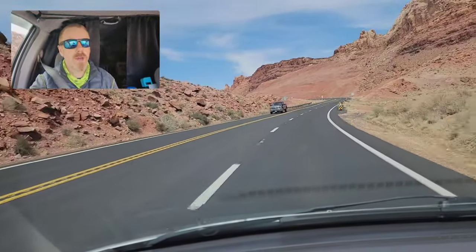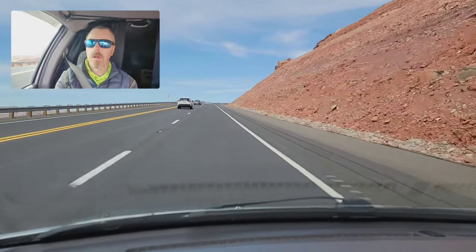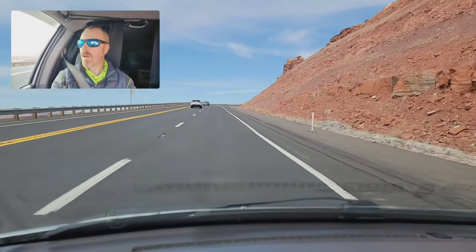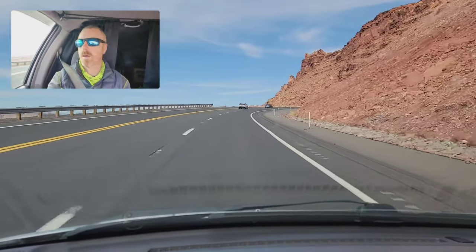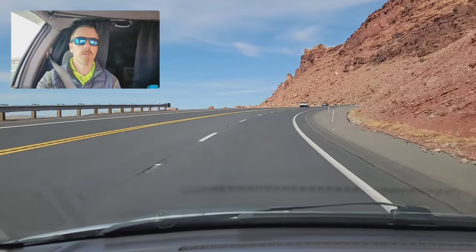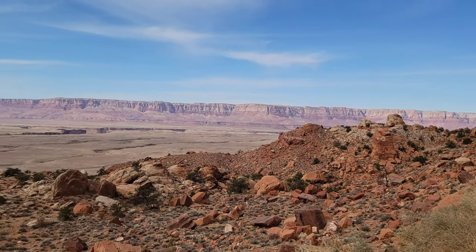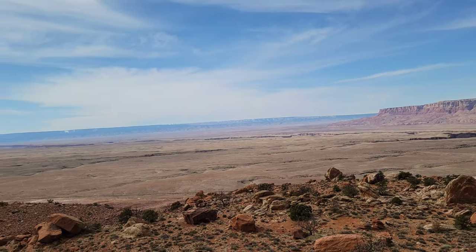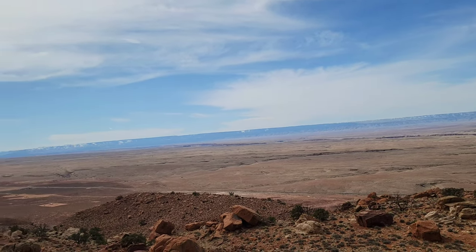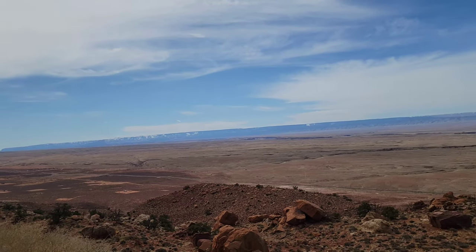I'm about 20 miles from Page. You can see the Vermilion Cliffs out there. They're absolutely beautiful. I've been dreaming about those cliffs since I last saw them in April of 2018 when me and Odie were out here last time. Absolutely beautiful. That is the start of the Grand Canyon.